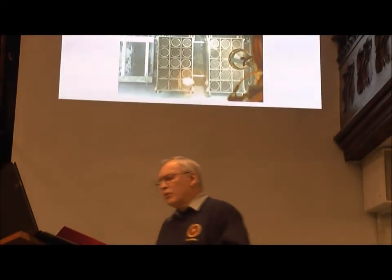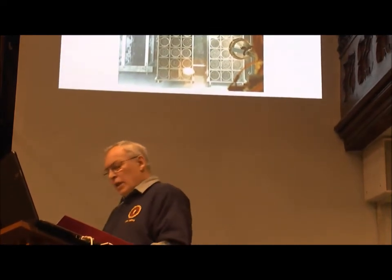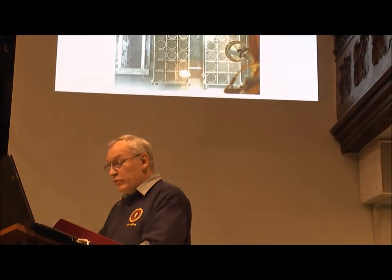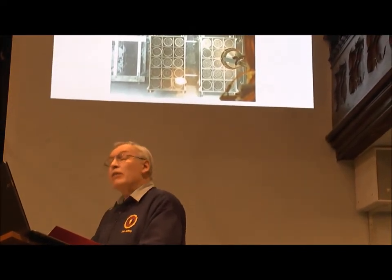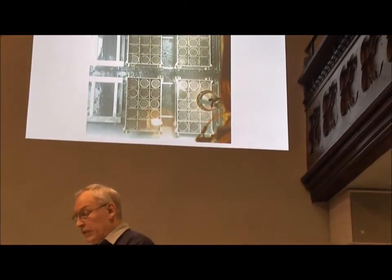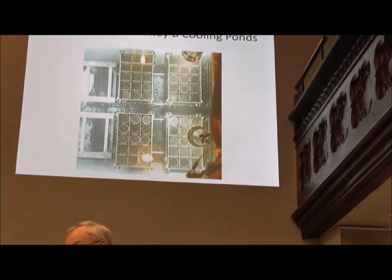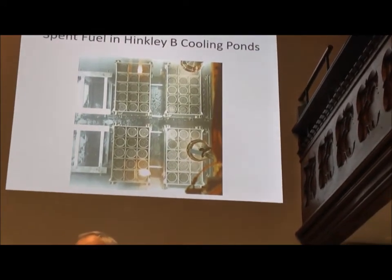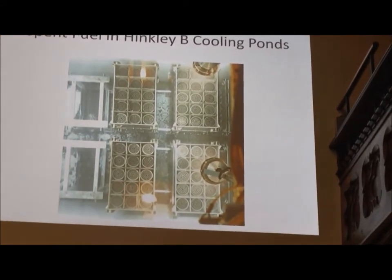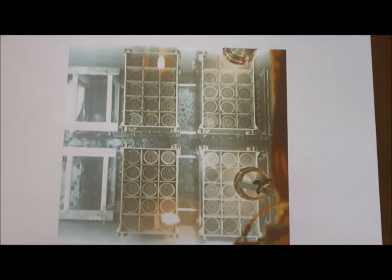So what's been happening to the waste from our A and B station? During their working lives, the A and B station spent fuel, when it comes out of the reactors, is normally stored for 90 days in cooling ponds until it is safe enough to be packaged in cooled concrete transport flasks. Here you can see in this photograph the fuel in the cooling ponds below the B station, Hinkley B station.